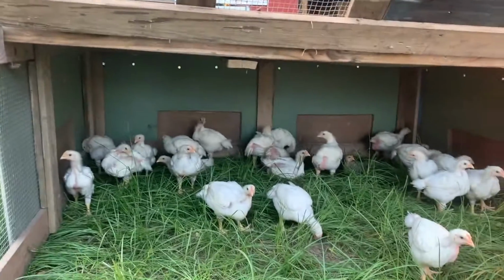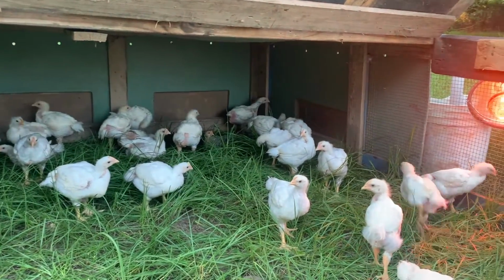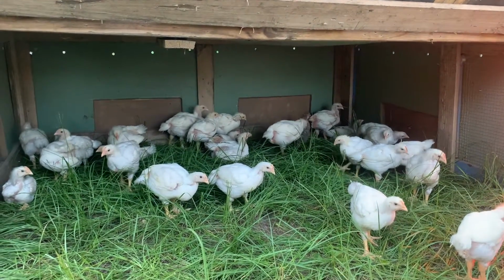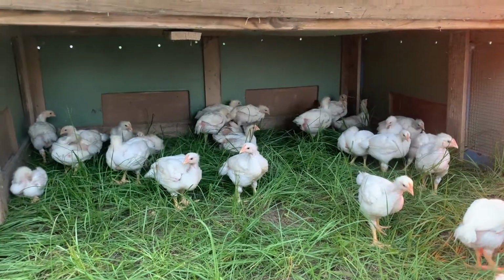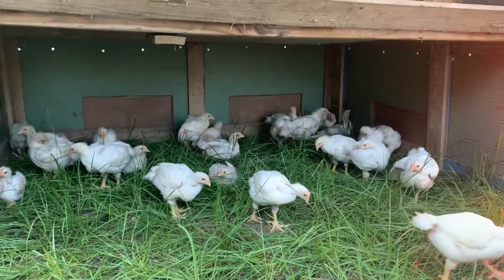But they are growing. They're looking good. Luckily, we've had some pretty mild temperatures. We had a lot of rain. And also, that's a question that I had when I first started doing this that maybe I can answer for you guys. What do you do when it rains? Well, they just get in this other back half here and they chill out.